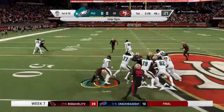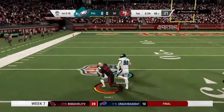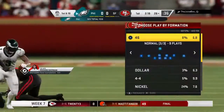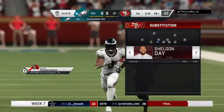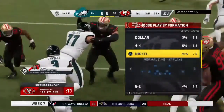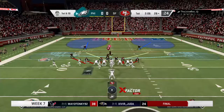On 1st and 10, it's Sanders. Always got some breathing room. And he'll go down, but not before getting this inside the 30. A big chunk on the ground there, 27 yards. I don't care what the game plan was coming in. After these runs, you're running it, right? You make sure you keep circling on your play sheet, running plays that are working, and keep patting those big offensive linemen on the back. They're doing a great job.